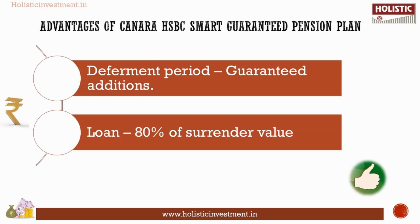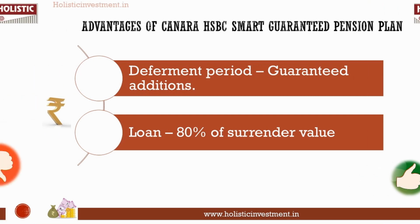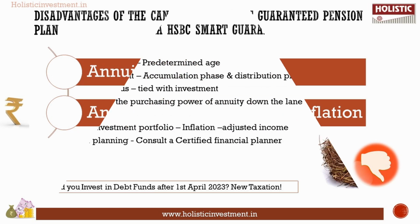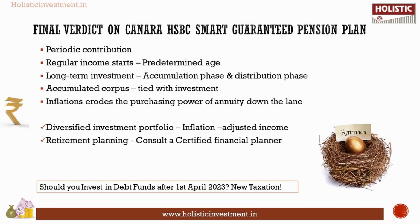Next, we shall discuss the advantages and disadvantages of Canara HSBC Smart Guaranteed Pension Plan. Advantages: guaranteed additions accrue during the deferment period. You can avail a loan for an amount up to 80% of surrender value. Next, disadvantages: there is no step-up annuity option to beat inflation. Annuity is fully taxable. Here is our final verdict on Canara HSBC Smart Guaranteed Pension Plan.